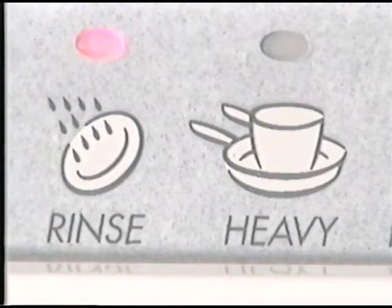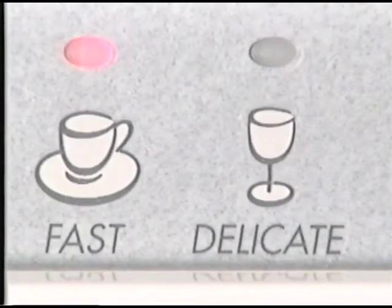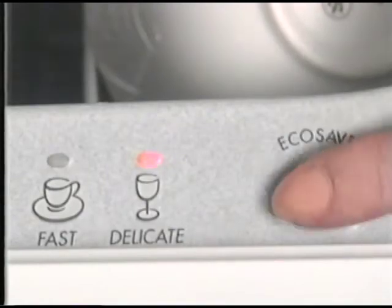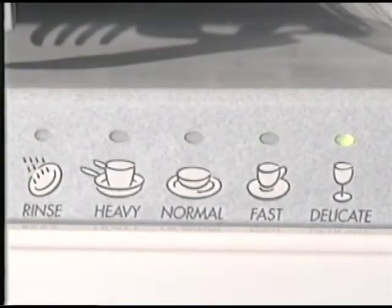This red indicator light confirms which program you've selected, or you can select any of these programs with an energy-saving feature. EcoSave gives you a shorter, slightly cooler wash. Simply touch the EcoSave button once, then select your program as normal. The green indicator light tells you you're in EcoSave mode.